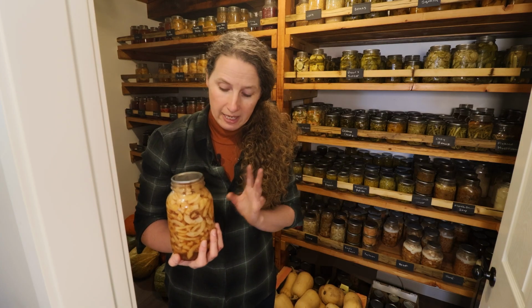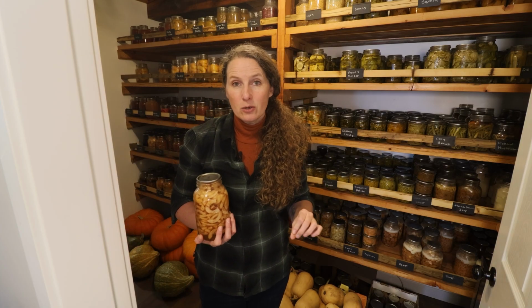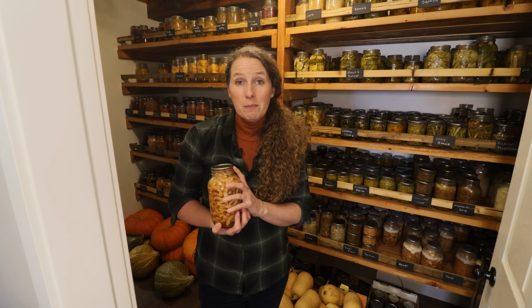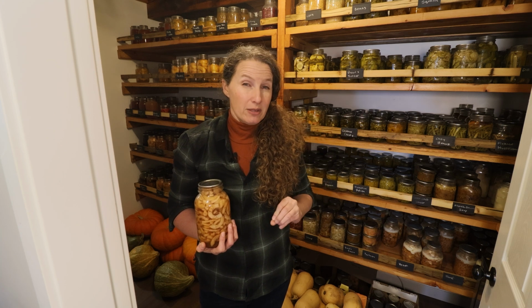Pie filling is one that you are going to save a fortune on if you are canning it. Because number one, apples are really inexpensive. And again, if you buy things in season, so you're buying your apples in the fall, you can buy apples in bulk even from local grocery stores for a pretty good price.